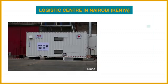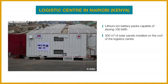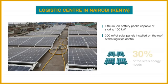In Nairobi, the equipment we installed fits inside a 20-foot-long shipping container. It contains battery packs that are capable of storing 100 kilowatt-hours of energy, which is enough to power the logistics center for 2 hours. Where does this energy come from? It's generated from 300 square meters of solar panels that were installed on the roof of the logistics center. This energy is stored in the batteries if it's not consumed immediately. The solar installation is expected to meet around 30% of the site's energy needs.